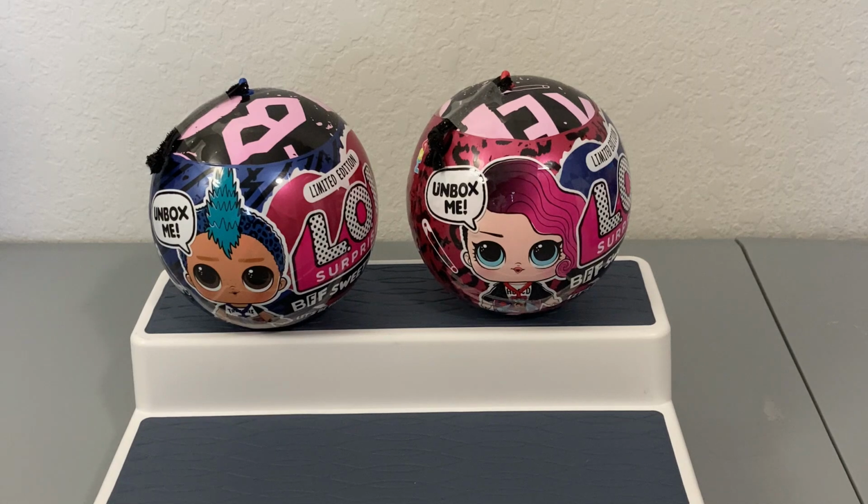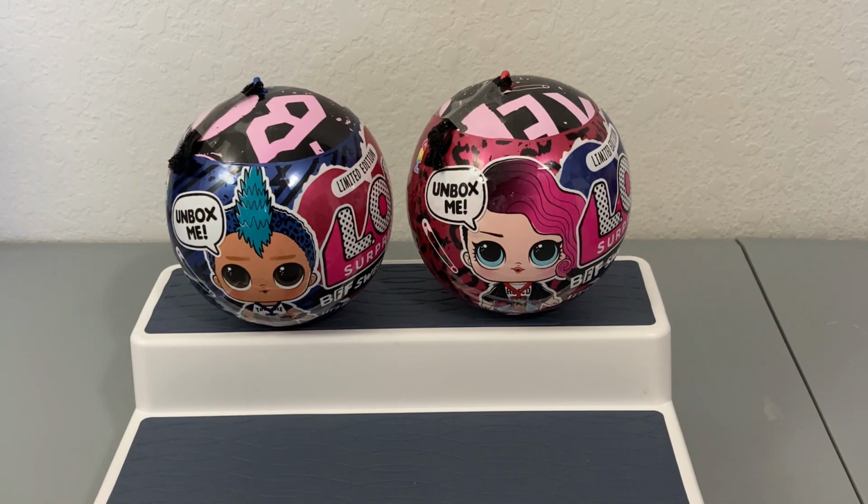I know they were supposed to come out around Valentine's Day, but I think I picked them up like April or May of last year. I meant to open these during Valentine's Day of 2022, but we're just gonna go ahead and take a look at the packaging for each one of them, and then we'll go ahead and open them up.